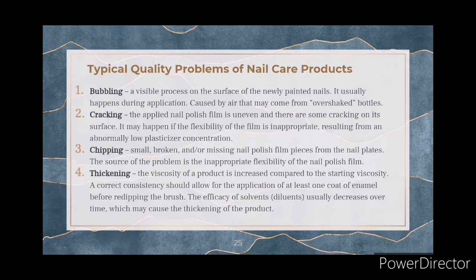Thickening. The viscosity of a product is increased compared to the starting viscosity. A correct consistency should allow for the application of at least one coat of enamel before redipping the brush. The efficacy of solvent or diluents usually decreases over time, which may cause the thickening of the product.